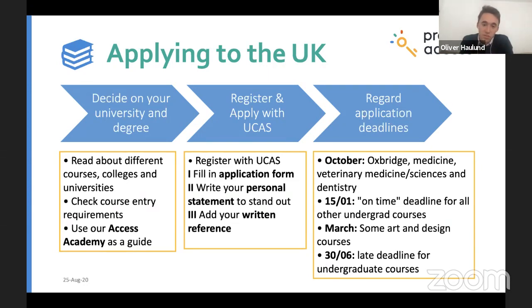For registering and applying, you register with UCAS. You fill in the application form. It's fairly easy. There are some basic questions, but there are also some questions which are quite tricky to fill out if you're an international student. And that's where I think a mentor can really be valuable, because they know what to fill in, because they did it the year before, or a few years before.